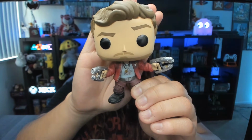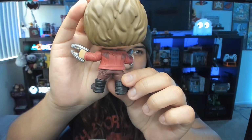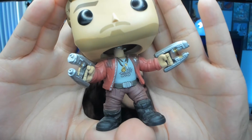This was so long ago. This was like 2 or 3 years back. So those are his little feeties, and this is his little backside here. So not a lot of detail, but I guess the jacket itself has some detail to it. And here is the shirt.